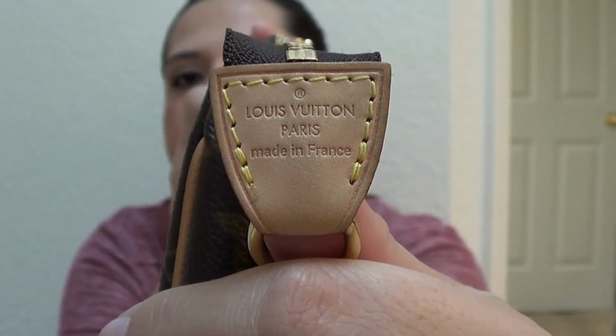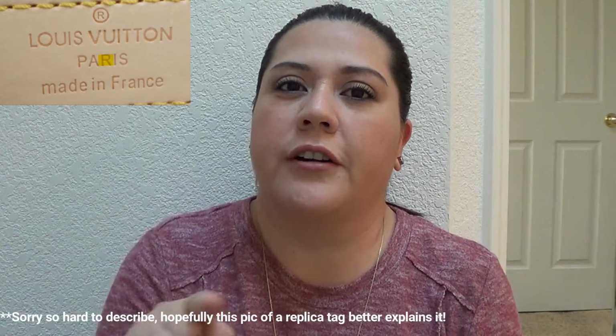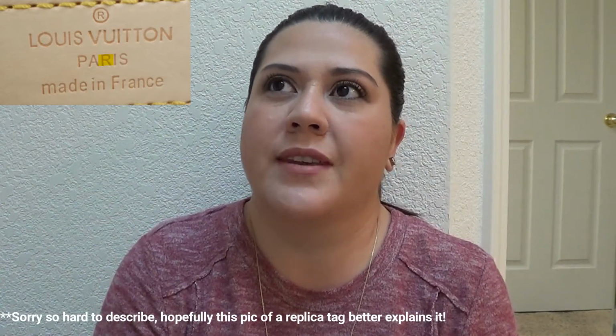So that R is actually going to be more of an angle, whereas most of the replicas that I've seen, that R is kind of a curved line that comes down to make the bottom half of the R. So that for sure is one of the first things to look at.